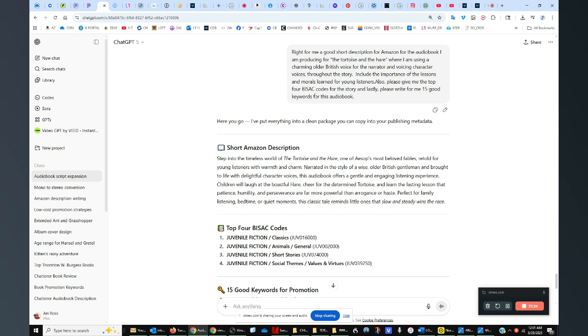Also, please give top 10 BISAC codes, which is something, see these? It needs, and there's like thousands or many, many hundreds of choices. And I tried going into the BISAC code website, and before I asked GPT, I thought, why don't I ask ChatGPT if it can just give me the top 4. I tried it for my 3rd or 4th story, and it went, whoa, and it does it really well. In fact, this is my favorite, social themes and values and virtues. Yeah, very good. And I don't have to go through it. It's just, wow. And it has the numbers, which I don't really need, but and then a short, let's see how he does there.